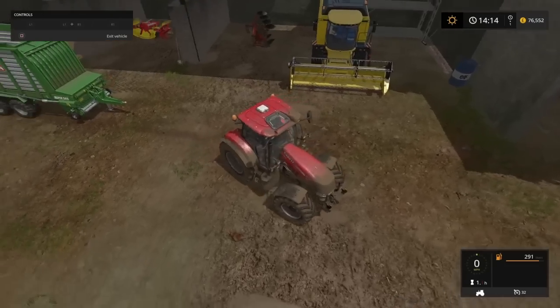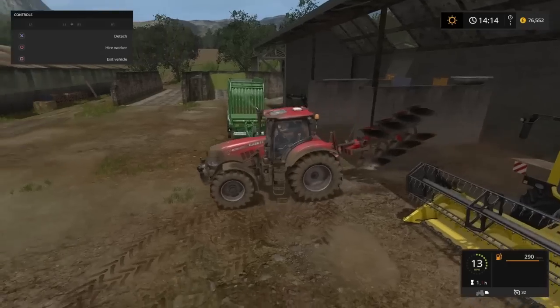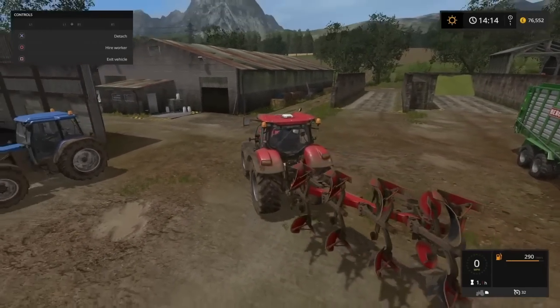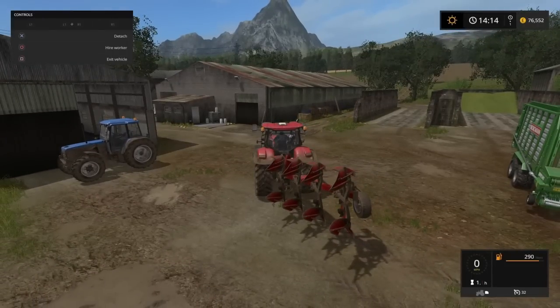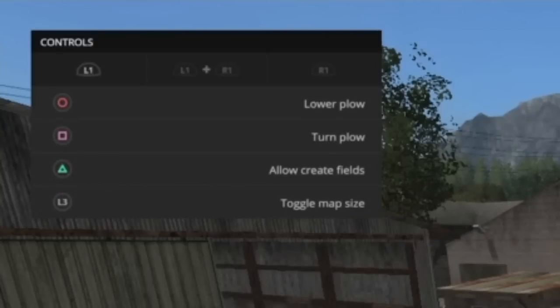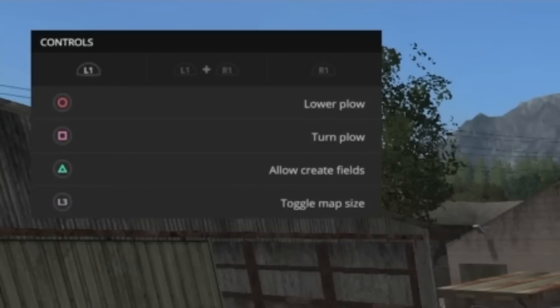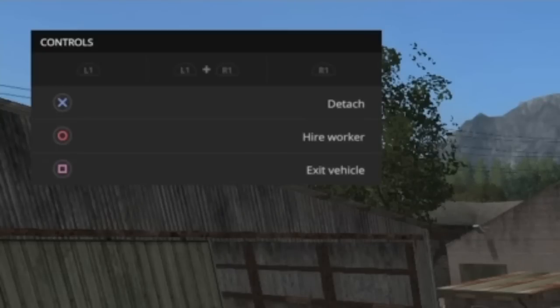Okay, something I want to try before I just go on to compacting that. The plough I had issues with. Fragdad, thank you, commented. It's round this way, and on the PlayStation I can detach it by pressing X. If I put my finger on L1, it gives me the option to lower plough, turn plough, create fields. Doesn't say anything about folding it or anything like that. So he said you need to turn the plough and then you can do it. So if I press L1 again, it says lower plough, turn plough, create fields. If I take my finger off, it gives me the option to detach with X.